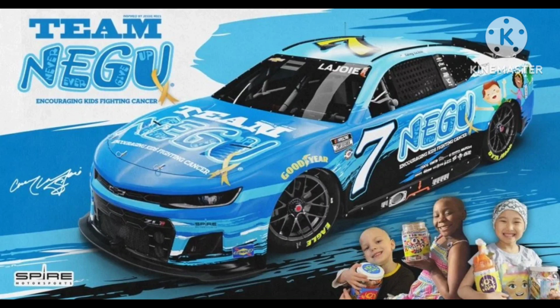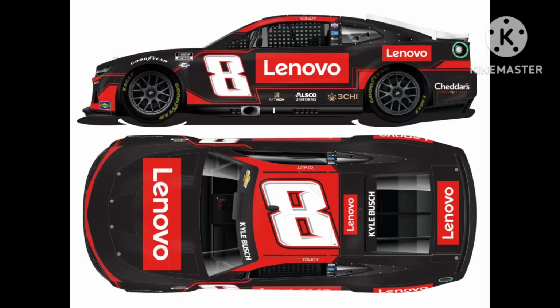Next up, we have Corey LaJoie's Team Negu Never Ever Give Up, Encouraging Kids Fighting Cancer paint scheme. The design is great, and it supports a good cause. Not much else I have to say about it. 10 out of 10.